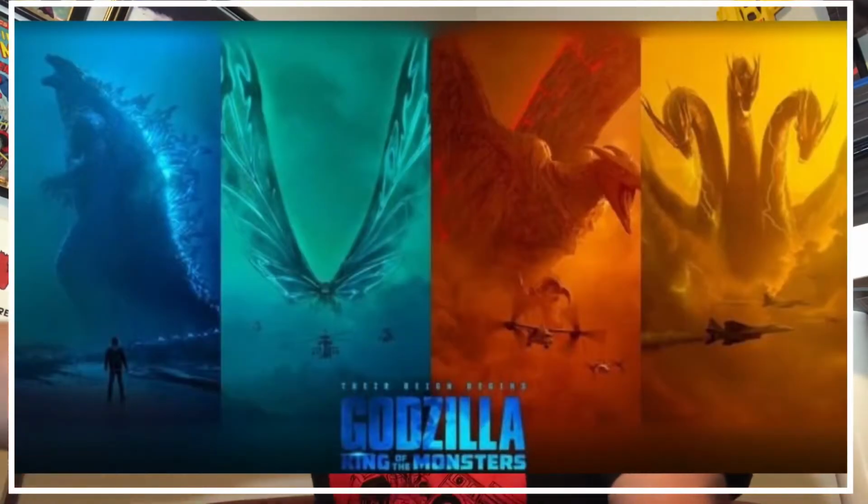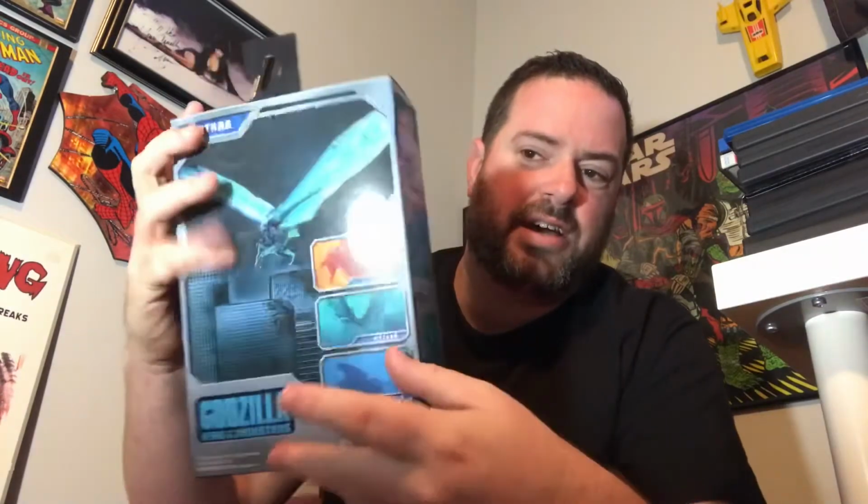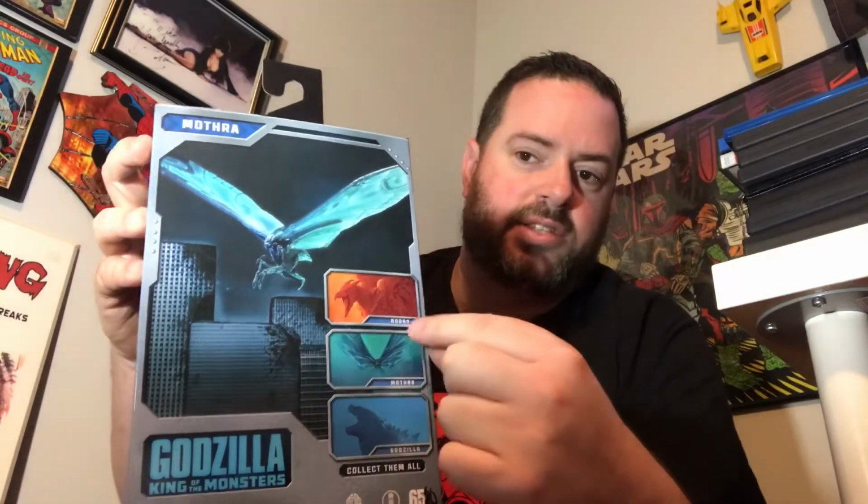So the next new figure that I'm going to talk about is Mothra. And this is the Mothra from the recent Godzilla movie, King of the Monsters. So this was produced by NECA. They come in the same style packaging as all the NECA Godzillas. So you get a nice picture of Mothra on the front. There's a little bit of a synopsis of the movie on the side. On the back, you get a shot of the actual figure, as well as some of the other figures in the line.